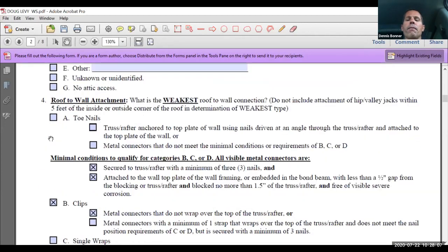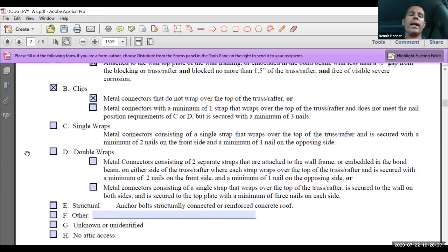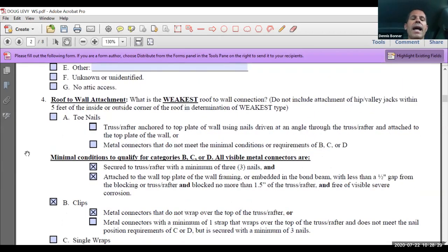And then we have number 4, the roof to wall attachment. That's how the trusses or the rafters are attached to the exterior wall. And that's what, Troy would tell you, completes the load path, holds the rafter down on top of the wall. It's basically broken down to A, B, C, D, E, all the way to H, but there's only a few that are typical. So A, always being the weakest, that's toenails, that's your typical framed rafters connected to the top plate with a nail, or straps or clips that do not meet the minimum definitions to qualify for a clip or strap.